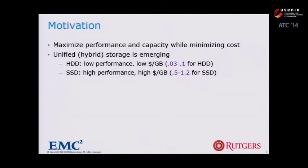Storage administrators have struggled with the complexity of primary storage architecture as performance and capacity requirements continue to grow. Given a limited budget, you really want to maximize performance and capacity while minimizing cost. For performance, we want high I/O per second, high IOPS, and low latency.